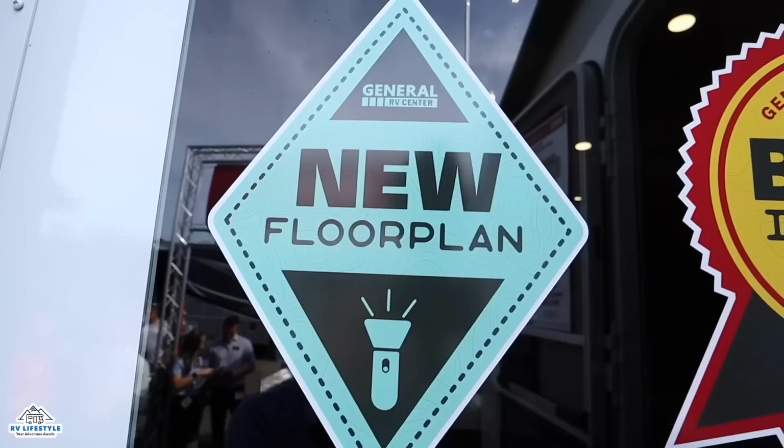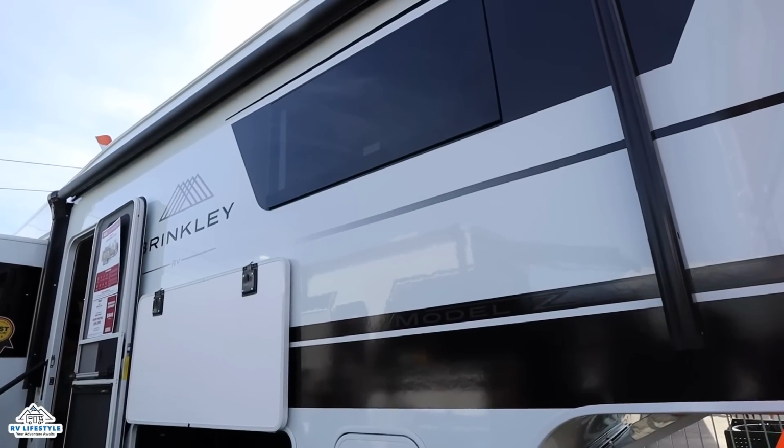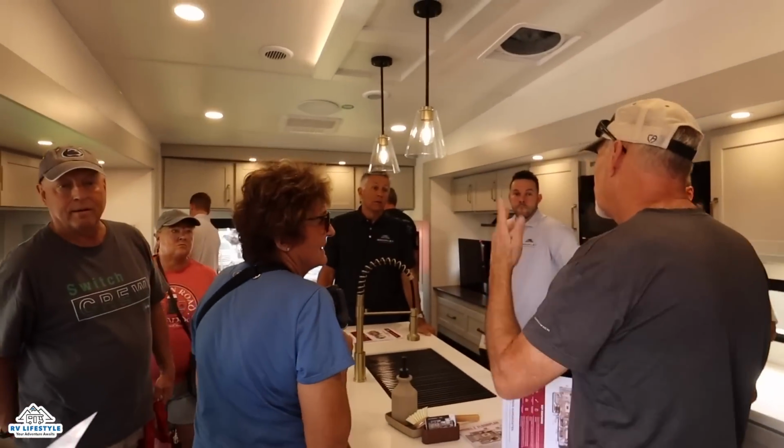They've got two models, and it's going to be hard for us to show you because so many people are here, but we're going to do our best. We are really looking forward to going through this because they've won all sorts of awards, and there's quite a crowd here. This isn't an easy one to get into. But we'll try and show you. You'll see a lot of people in these shots, but we're also going to get a chance to visit with one of the owners.